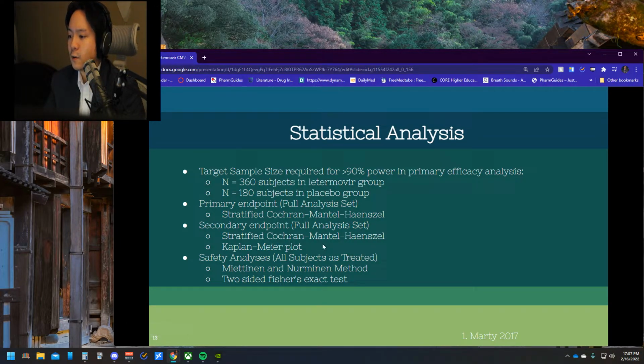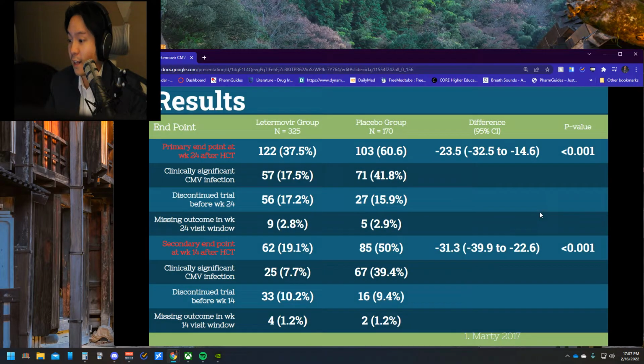All right, and the Cochran-Mantel-Haenszel does a good job in essentially generating an estimate of an association between exposure, which is Letermovir, and the outcome, which is clinically significant CMV infection, after adjusting for confounding variables. The Kaplan-Meier plot, I'll show you that pretty soon, but they do a good job in plotting data points when we compare Letermovir versus placebo in regards to clinically significant CMV as well as all-cause mortality.